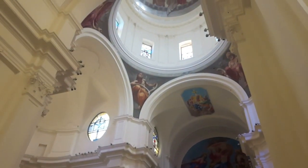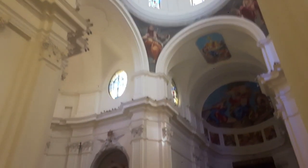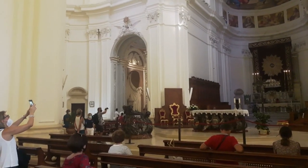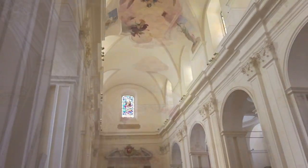The painted ceilings were absolutely amazing. The stained glass windows seemed to reflect the light completely around the cathedral. Defined as the capital of Baroque in 2002, its historic centre was declared a World Heritage Site by UNESCO. You can see why.